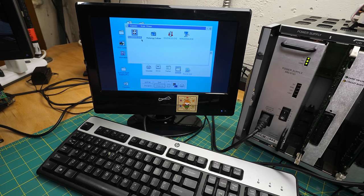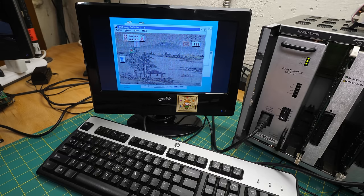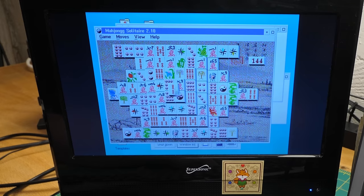Probably. Okay, in addition to Klondike Solitaire, we also get a Mahjong Solitaire. And of course, that is the more correct name for this type of game. It's also known as Shanghai, I believe. But certainly, it is not Mahjong. That is a completely different game.